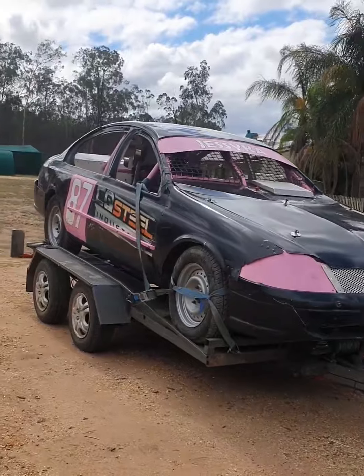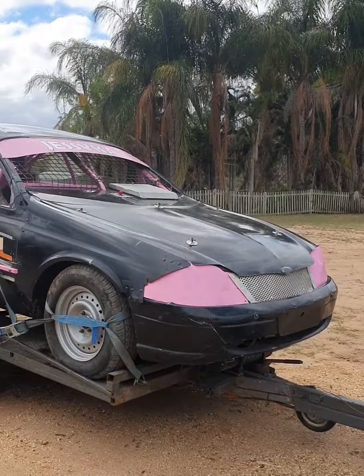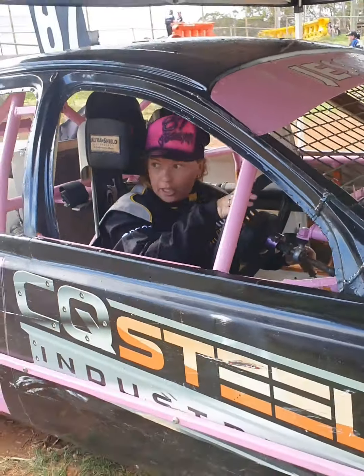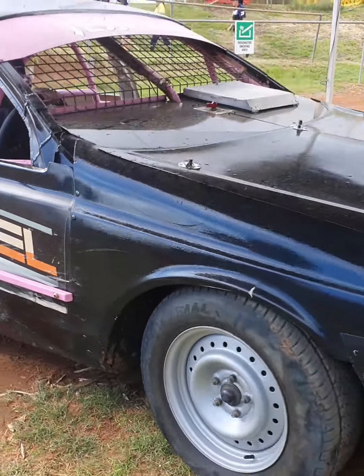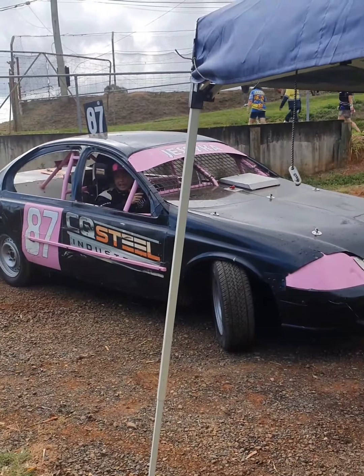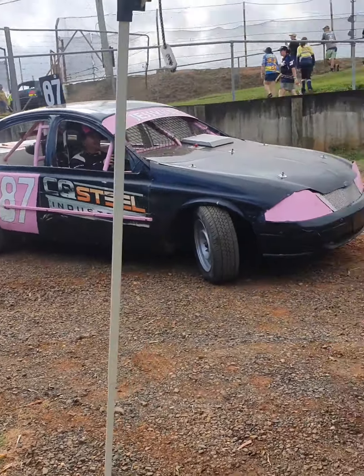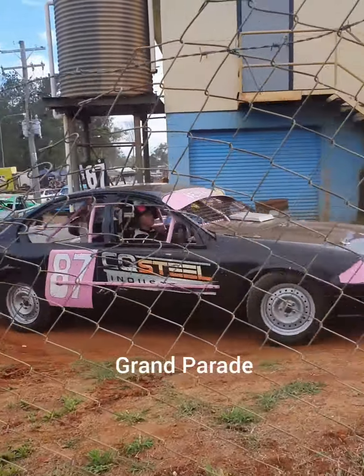Here's the car, loaded up, ready to go. Fingers crossed nothing breaks. Fingers crossed we have a good race day. About to go on the track, first time. Are you excited? No, I'm scared. Hey, Grand Parade. Yeah, go that way and just turn around up there. Yeah, good Jess!